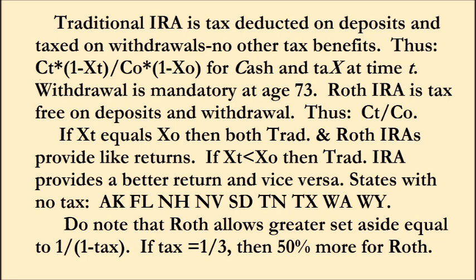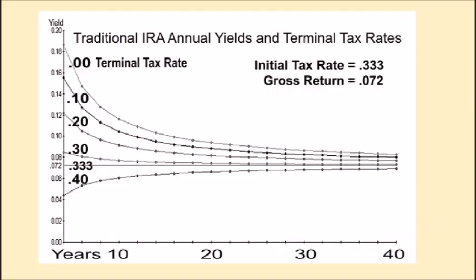Mandatory requirements now are at the age of 73. And if you do get a better tax rate at the end, especially if you live in some of those states that don't charge an income tax, that's something to think about. Here's a chart I made showing that the difference is not as much the farther you go into the future.